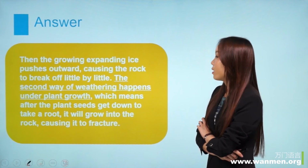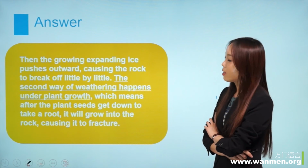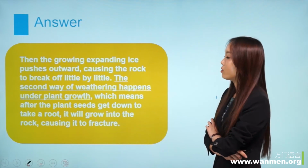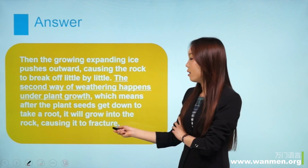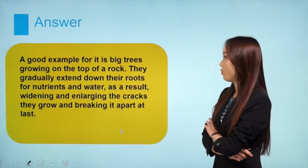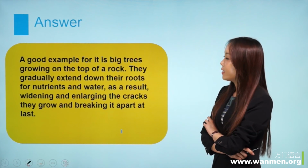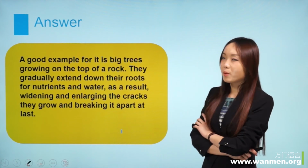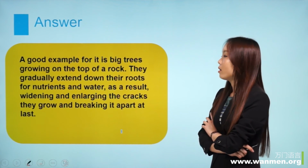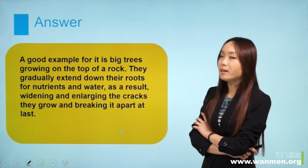The second way of weathering happens under plant growth. 那么第二种跟植物有关 which means after the plant seeds get down to take root, it will grow into the rock, causing it to fracture. 那么就开始啊让这个岩石啊碎裂了，fracture. A good example for it is big trees growing on the top of a rock. They gradually extend down their roots for nutrients and water. 为了养分啊和水分啊，就把那个根啊扎进去了。As a result, widening and enlarging the cracks will grow and break it apart at last.